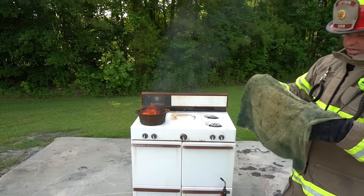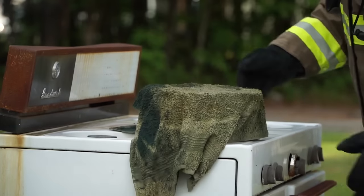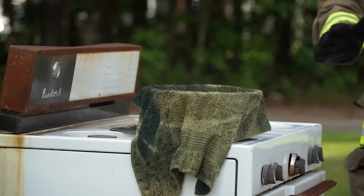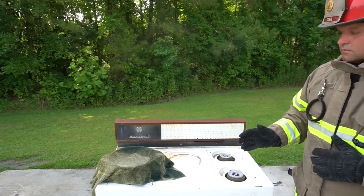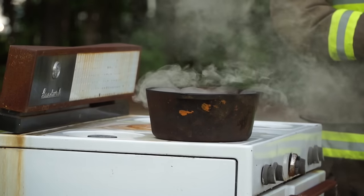So here we just have an ordinary kitchen towel that's soaked, and we're just gonna put it over the fire, let it smother. And once you put it on there, you don't take it off. Then I'm gonna take it off, see? It's gone, it's out.